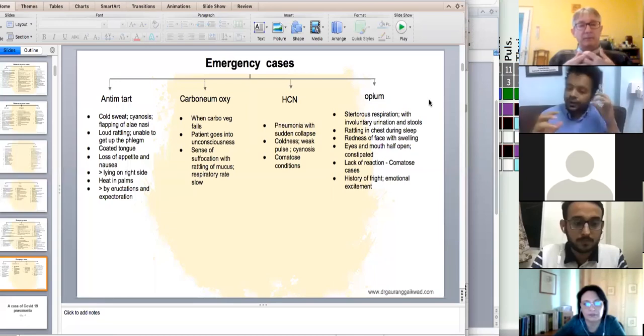The map that I've created is still under work. I'm still trying to add some indications and certain remedies in this map. Once I complete this map, I will be sharing it with all the participants who are watching towards the end of the series. So just wait for a few sessions and I will gift it to all of you so that you can apply it and help more people.